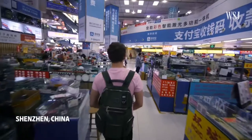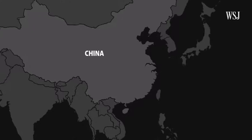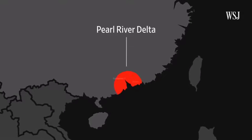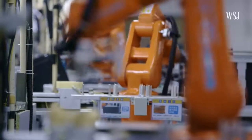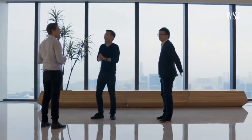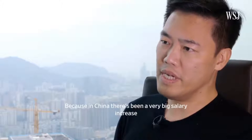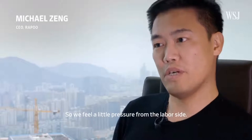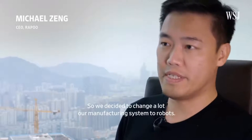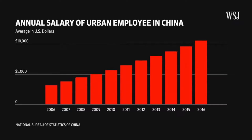To see the impact of industrial robots on manufacturing in China, we traveled to an area that's considered the electronics capital of the world. The Pearl River Delta region. Headquartered there is Rapu, China's largest keyboard and mice manufacturer. We asked the CEO why his company is making the move towards robotics. Because in China have a rapid salary increase beginning from 2008. So we feel the little pressure from the labor side. So we decided to change a lot our manufacturing system to robot. Wages for the average urban employee in China have more than doubled since 2008.